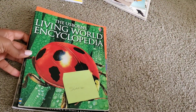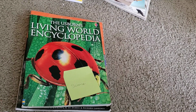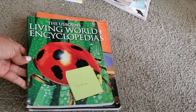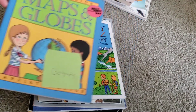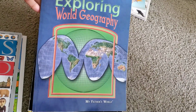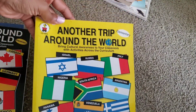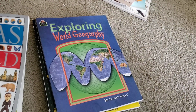Okay. So first of all here, for science, we are using this Usborne Living World Encyclopedia book, and we're using this Properties of Ecosystem, and this makes up our science. For geography, we are doing this maps and globes. We are doing geography from A to Z. We are doing Atlas of the World. We are doing Exploring World Geography. We are doing Trip Around the World and Another Trip Around the World. So that is our geography.